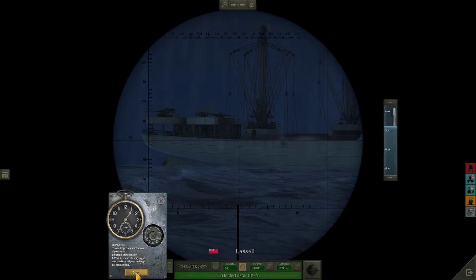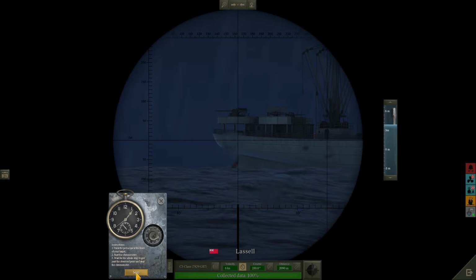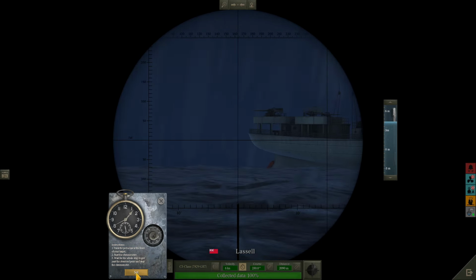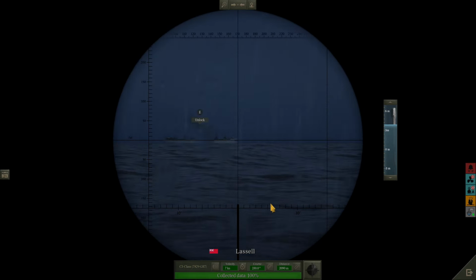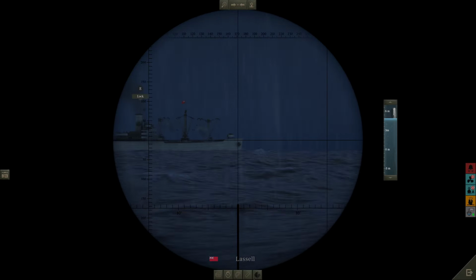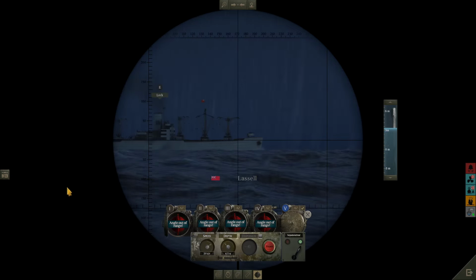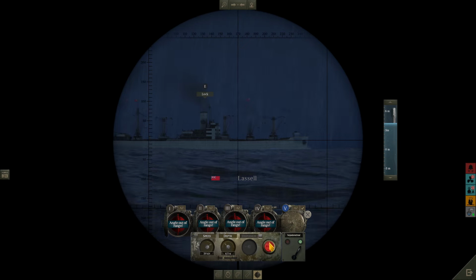I'm second-guessing myself a lot, but again, the uncertainty of the speed is pretty clear right now. Now it marks 7 knots. And unlock. And we are a little bit past, but that's okay.